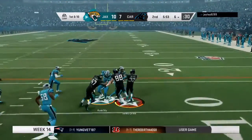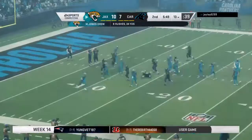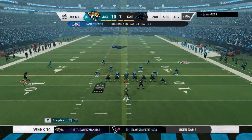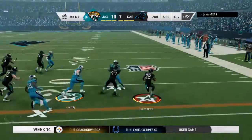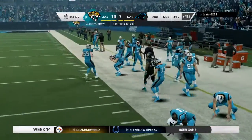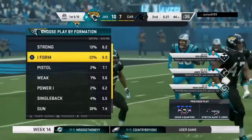Now they try the right side here. And he'll take this one up to about the 13. 7 yards on the pickup there, and it'll leave him with a 2nd and 3. Now a handoff looking right. And some room to run now. And he goes out of bounds just shy of the 45. 31 yards there and a first down.